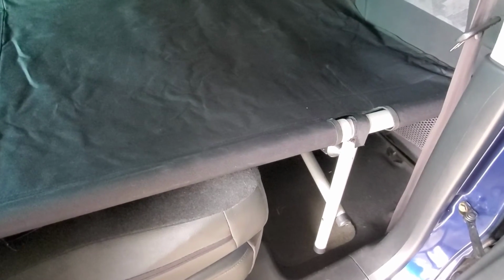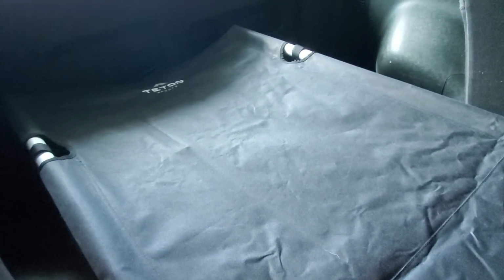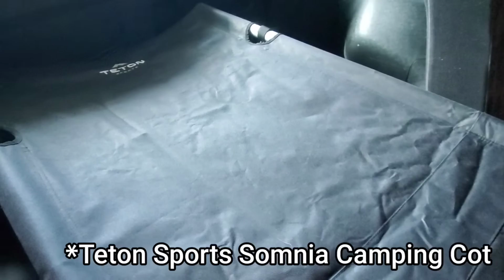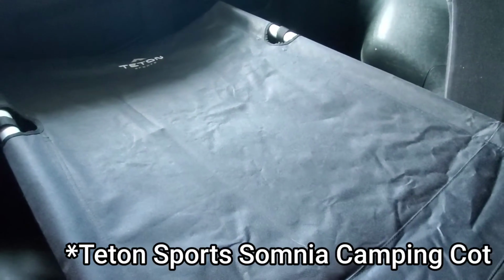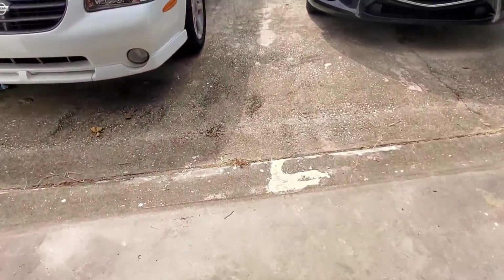Okay, so this is the camping cot I was talking about. Obviously I need to take out the back seat. I just wanted to see if it was going to actually fit. And good news, I know how to measure. So this is the Teton Sports Somnia camping cot. Let me show you guys in the back real quick.